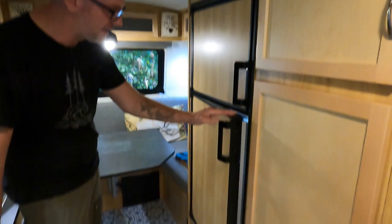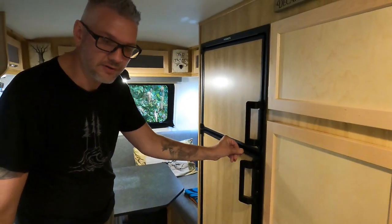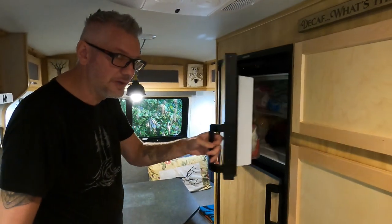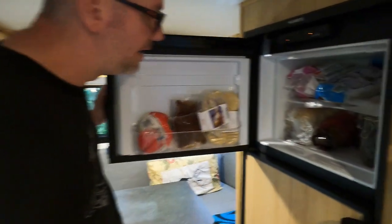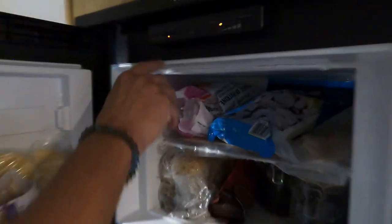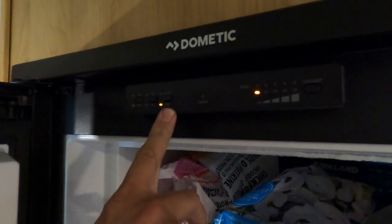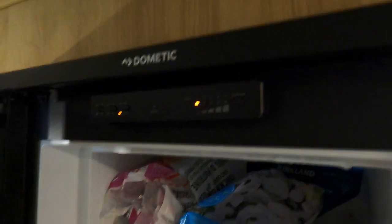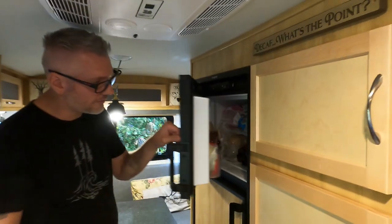Mainly we have it on propane, even when we boondock, only when we have extra power to spare. I put it sometimes on DC only, but that's only when we really have a lot of sun and the batteries are full. A lot of freezer space, your controls, on off, AC, DC, gas and your auto switch, then your level of cooling. And yeah, enough space for us and it works really well.